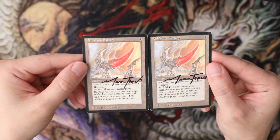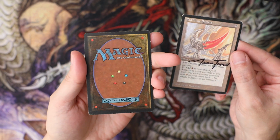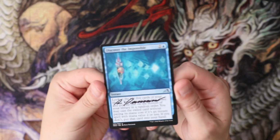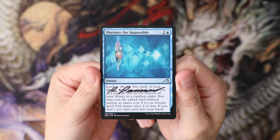If you don't know what artist proofs are and you haven't watched Sam's video yet, then artist proofs are just like the regular card, except instead of having a magic back, they have a plain white back. For example, here is an artist proof of Discover the Impossible by Ryan Pancoast, which I love the artwork of.